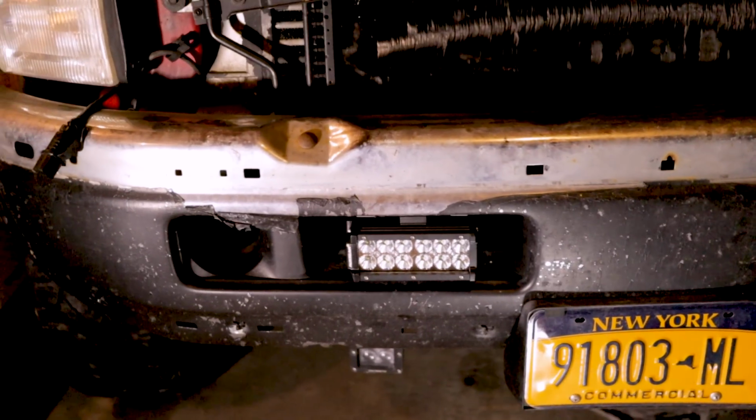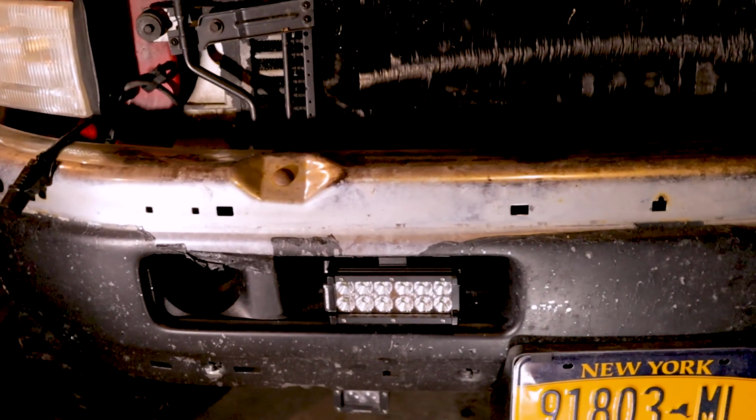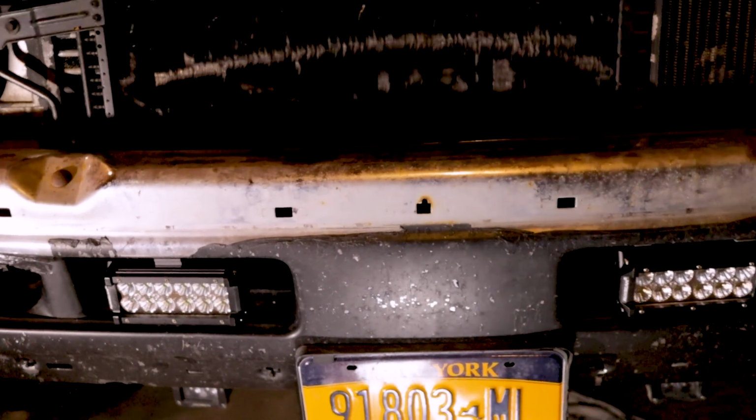But there's the finished product right there. Still have to put the trim piece back on top of the bumper, which is no big deal. Just 3 little push pin clips and that is done. Got our switch all hooked up here.